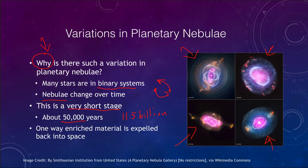They still would have been a red supergiant star. And 100,000 years from now, they will have spread out so much that we would no longer be able to see them. And the central white dwarf would have cooled off so much that it would no longer be able to cause those gases to glow. And as we've looked at previously, this is one way enriched material can be expelled back out into space to form seed material for other stars.